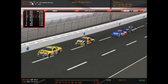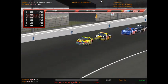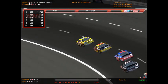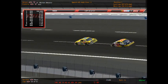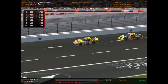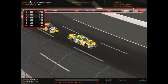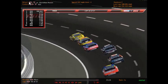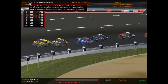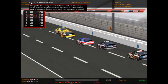And up to the lead goes Kev Sheeran in 36. He's up to the top spot. Can he pull off the upset here today? Sheeran has been kind of up and down this season in the first 5 races so far, but apparently they got a rocket ship under the hood of that 36 car here in Texas. Poteet the second, Keith Batson that is up to 3rd, Deaver in 4th, Dalton 5th, Matthews 6th.